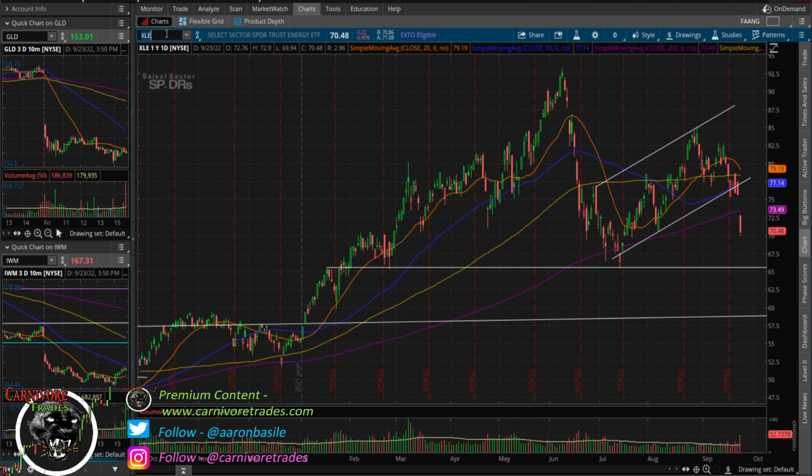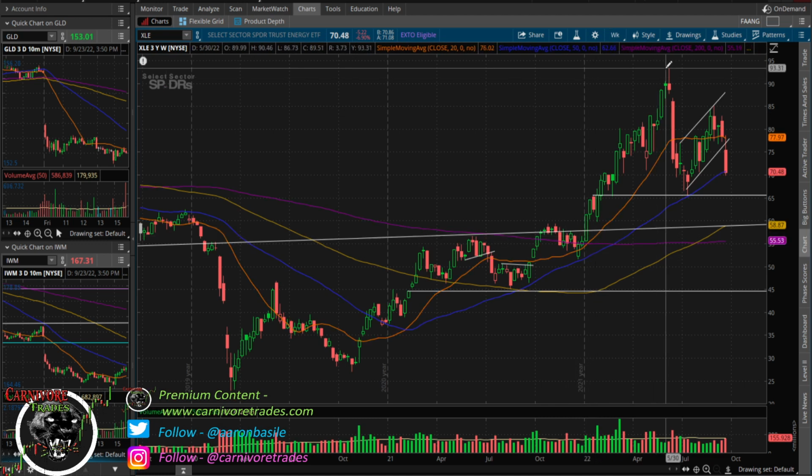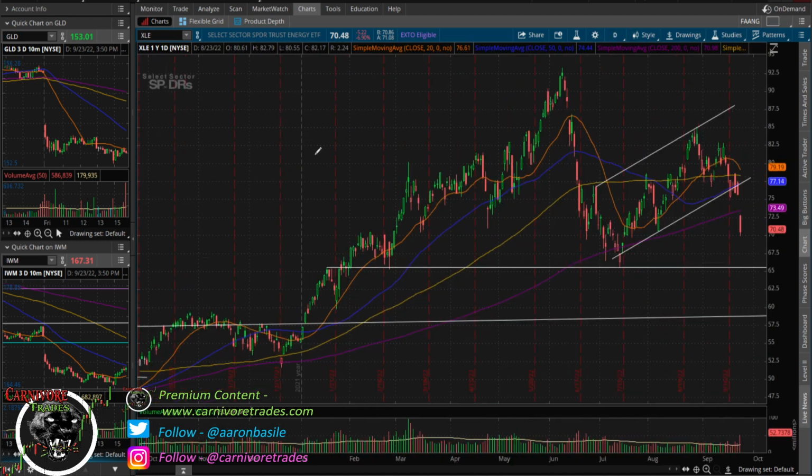But that's why I've been saying for months, don't chase them up here. Let them correct. Let them do their thing. They got parabolic. This is normal. This is a parabolic move. So it's normal for you to have some pretty steep corrections after that. So be patient with them and let them come in.